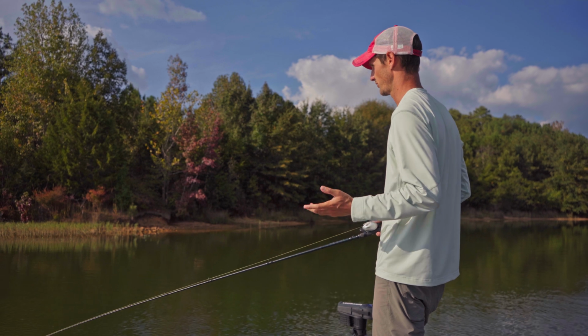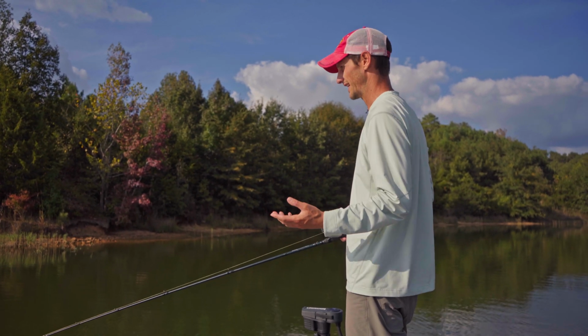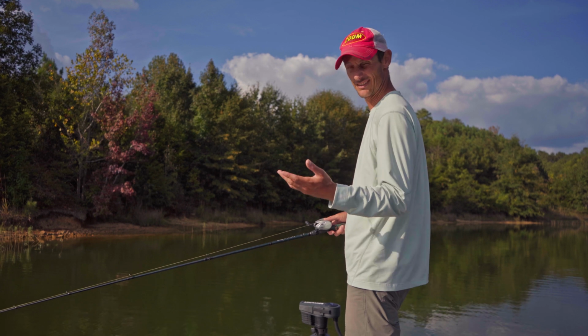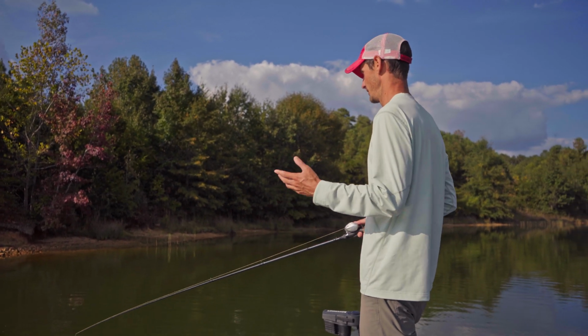When the lake starts turning over in the fall, a lot of what I would call offshore fish or deep fish, they get weird. It's hard to catch fish out of brush piles sometimes. It's hard to catch those fish off the bank because a lot of them suspend and get difficult to catch. You got all the bubbles in the water column, so it's hard to read what you're looking at, but you can run the bank.